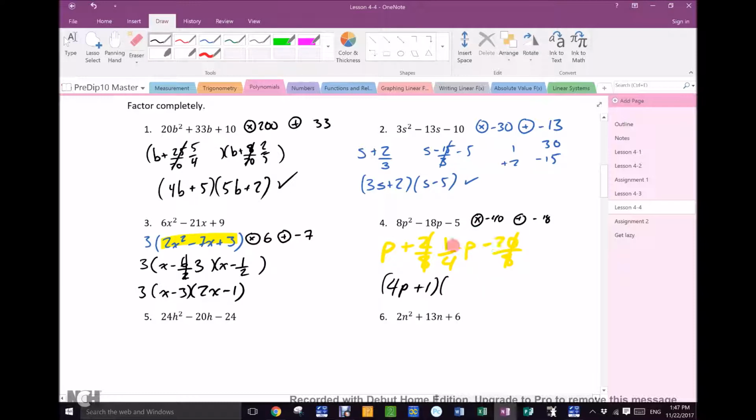It's 8 times 5. Over 8. So it's what? 4 goes into that, 5 over 2. So the 2 goes to the front, minus 5. There we go. And we check. Is 4 times 2 8? Is 1 times negative 5 negative 5? Yeah, sure, you betcha.